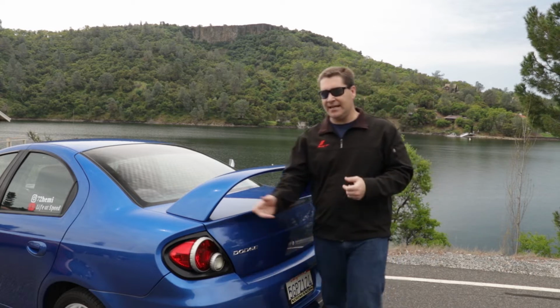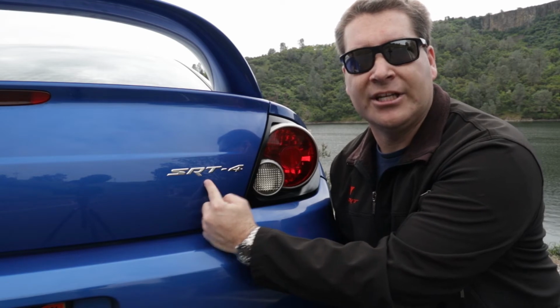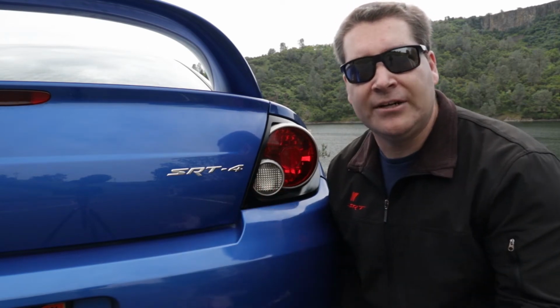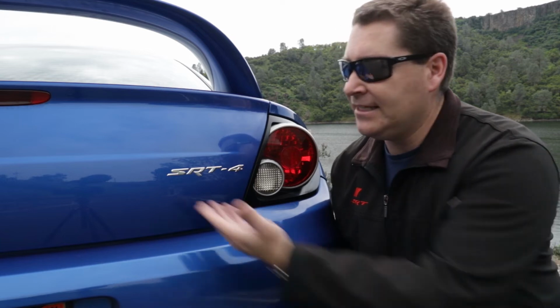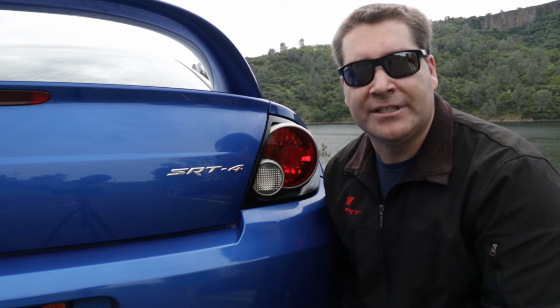Now on this car, the taillights have been replaced. The new taillights on here are actually from Mopar Performance. They were called the Retro 3D style taillights. SRT stands for Street and Racing Technology, and the four designates that it's a four-cylinder engine. So whenever you see an early SRT vehicle and you see the badges on the back, that number on the back is going to designate how many cylinders the engine has.